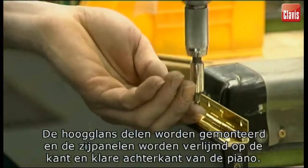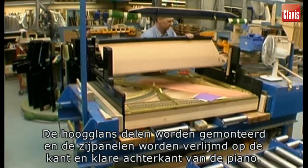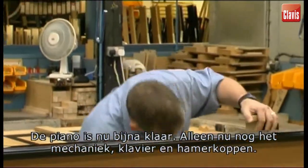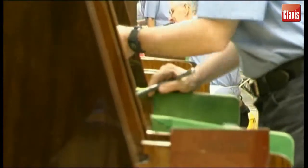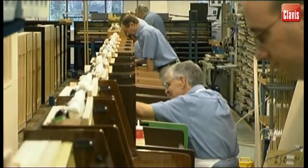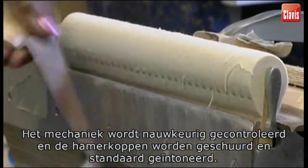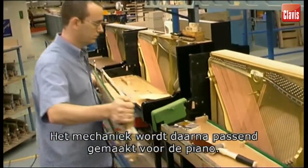The polished cabinet parts are assembled and the sides glued to the strung back, which has been allowed to season. The piano is almost complete, except for the action, keys and hammers. The action is carefully checked, and the hammers are shaped and pre-voiced. The action is then fitted.